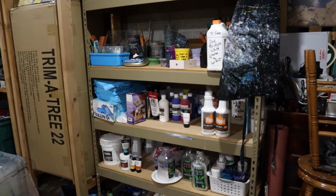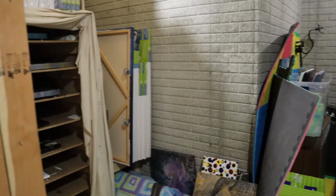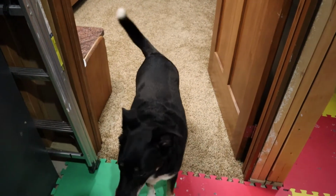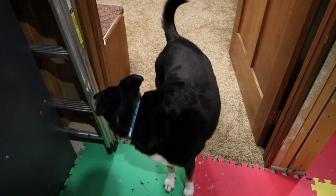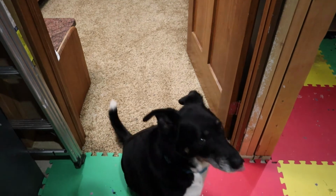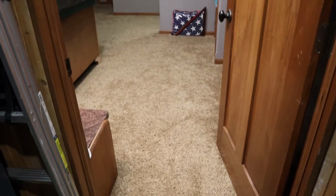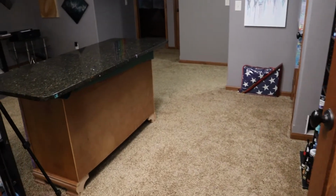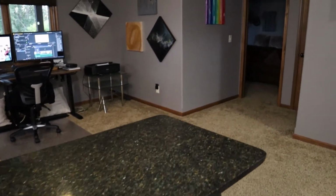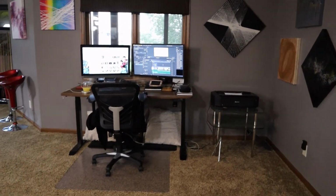All right, I'm going to flip around, not quickly because it gets you dizzy, but then we're going to come back out here. Hey, Bailey. How you doing? Can you sit? Bailey, sit. Oh, that's a good girl. All right, and so then we just come out here. This is the back of my studio. And there's where I create my videos.